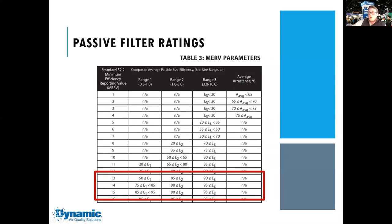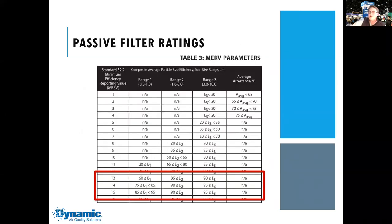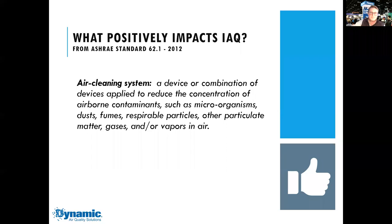So when we look at what we're trying to do in terms of positively impacting IAQ, we're trying to find an air cleaning system, which can be a device like what Dynamic provides, or a combination of devices, and that can include a combination of different filters, to improve that particle removal efficiency and or take out other particle matter like gases or vapors in the air. So if I were to just go back a slide, your goal is to make up this 50% differential in your MERV 13 to help improve air quality and take more particulate out and reduce your risk of transfer, whether that's COVID or small particles from, maybe you're at the airport and the small particles that give you that jet engine exhaust odor in your terminal.